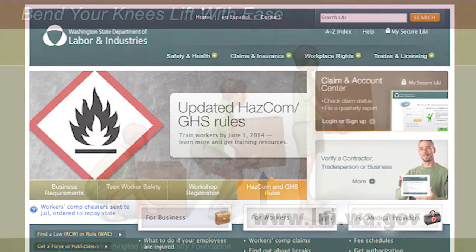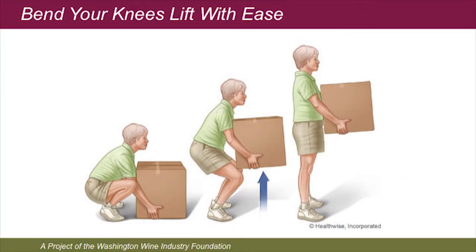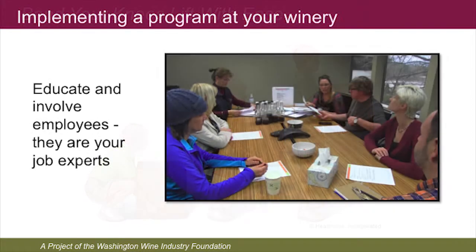Some examples of ergonomics within a winery include proper lifting. Emphasize bringing work to the appropriate level, minimize bending or kneeling, excessive stretching, or overhead reaching. Know your limitations, and also utilize help. Ask for help from someone, and make suggestions. You know your work area best. Implementing a program within your winery is simple.